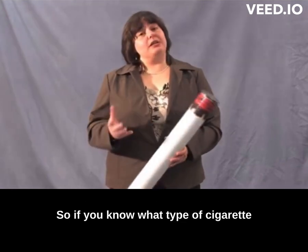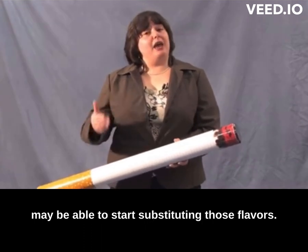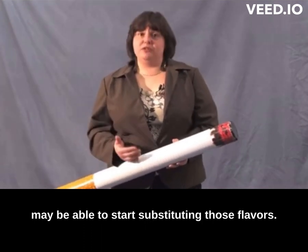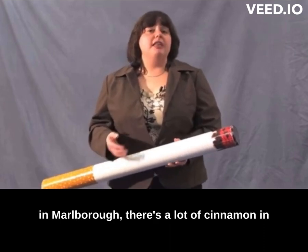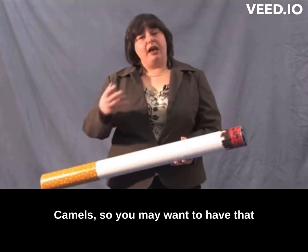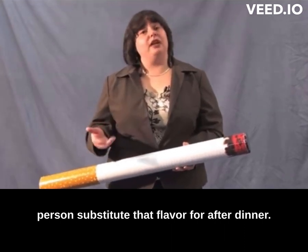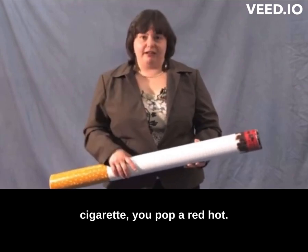So if you know what type of cigarette either you smoke or your patient smokes, you may be able to start substituting those flavors. For example, there is a lot of licorice in Marlboro. There's a lot of cinnamon in Camels. So you may want to have that person substitute that flavor for after dinner. After dinner, instead of having a cigarette, you pop a Red Hot.